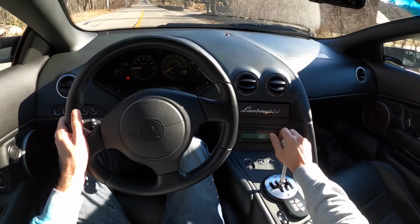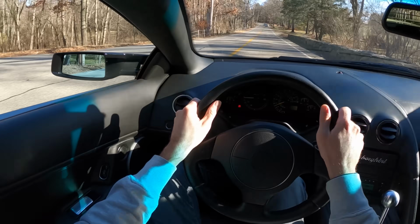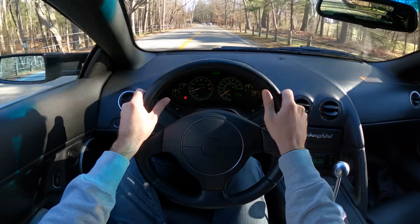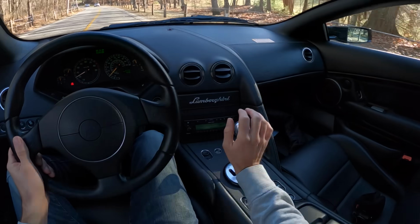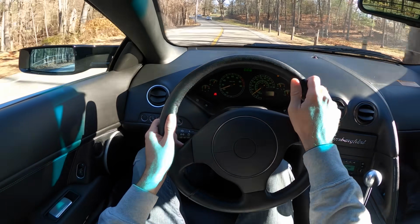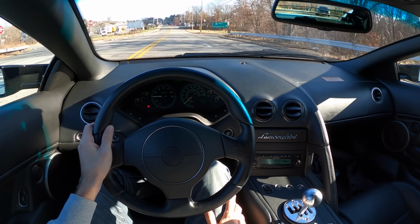Oh, it's so easy to find every gate. I mean, look, I know this is a dumb thing, but I really want a Murcielago, obviously. But man, oh man, you gotta get it with the manual. Spend the money. It's good. This has exceeded all my expectations.